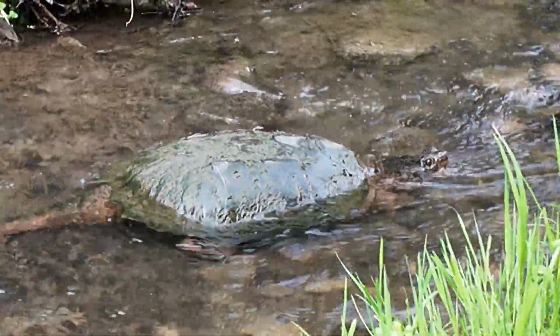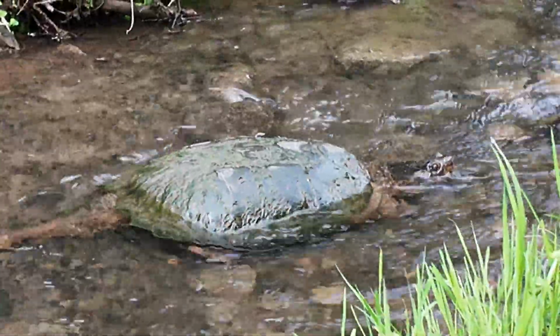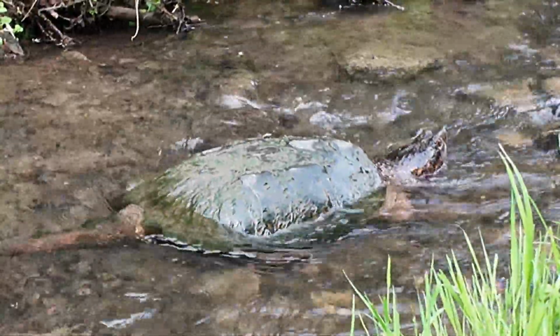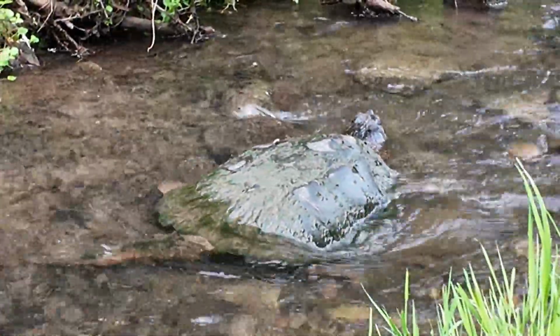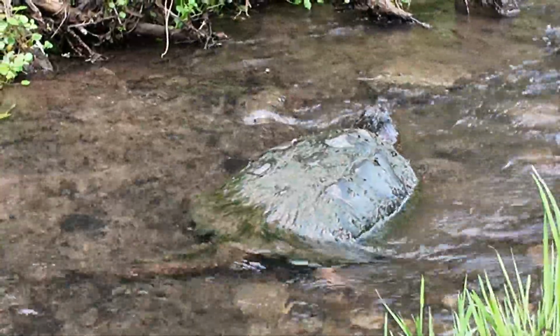Whoa, look! Hoover, you have a hitchhiker. There's a little snail on your shell. Are you both moving house? How fun. Oh, yeah, I see him now. He's got a little hitchhiker on him.